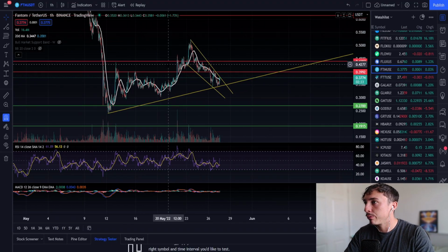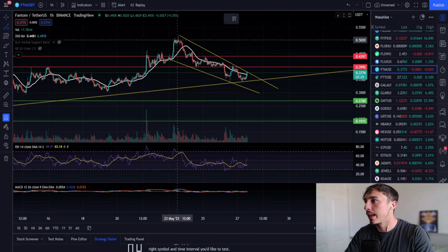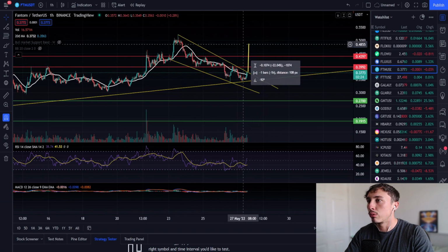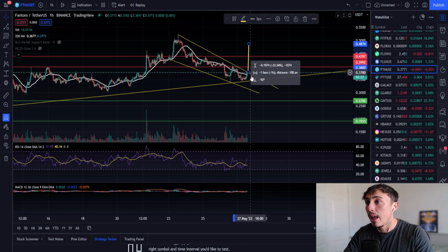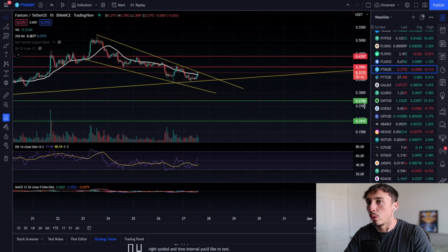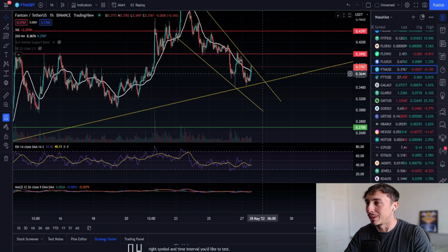Sitting on this hourly time frame, we are printing a nice falling wedge. So I do anticipate a little pump to the upside. If we take the depth of this wedge, it does give us a price target of around $0.48, though we do have a bit of resistance around here on the 0.39 level and also on the 0.43 level. It does look like a bit of a double bottom reversal over here as well, so it could play out.